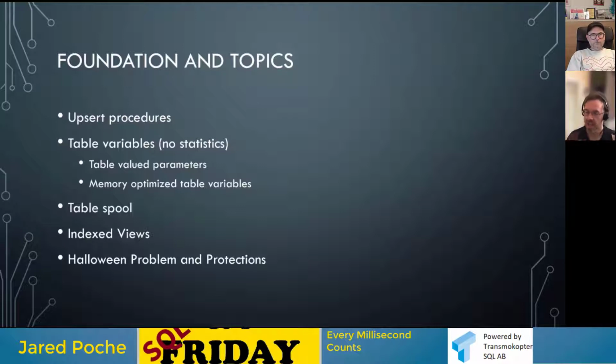This was something that was originally identified in the late 1970s by, I think, IBM engineers that were working on a database of theirs. So the Halloween problem occurs when something like an update statement could possibly update a given row multiple times. This is to be avoided. SQL Server puts protections into place to prevent the Halloween problem, so it prevents us from potentially updating a given row multiple times. The trade-off is that the protections tend to not be great for our performance.